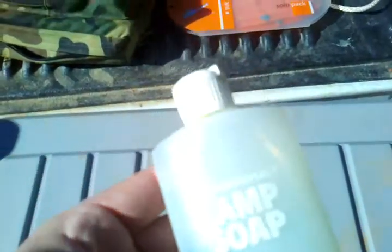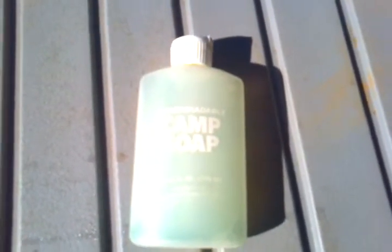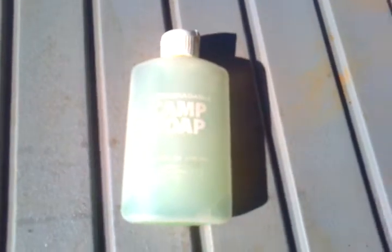I have no reason to use any other soap when I'm out camping or in the woods or hunting. This is great stuff, and it's one of those little things that you see in Walmart and you don't really pay much attention to, but I picked it up and tried it a couple of years ago, and I've been using it ever since. I don't bring anything else as far as that's concerned when I go camping.